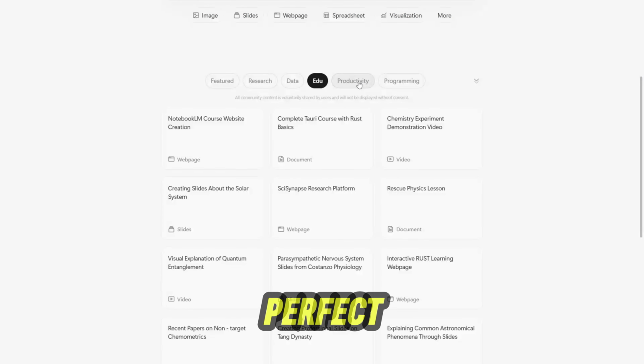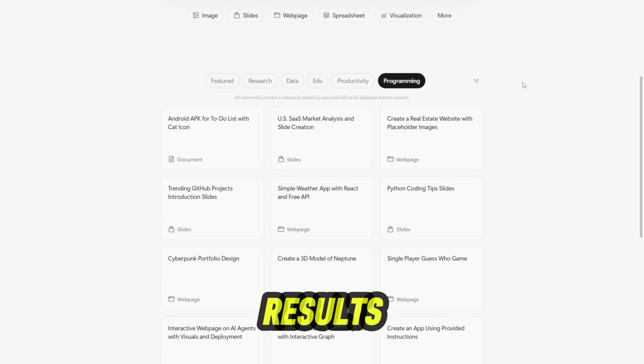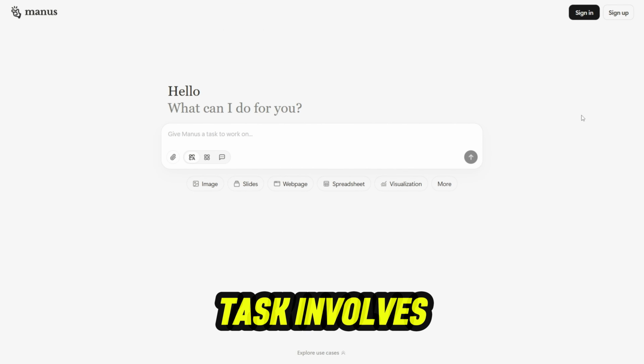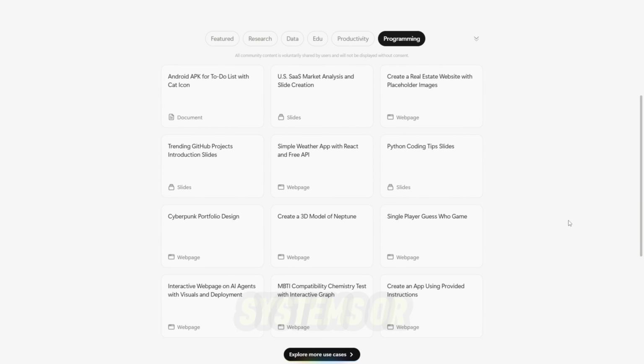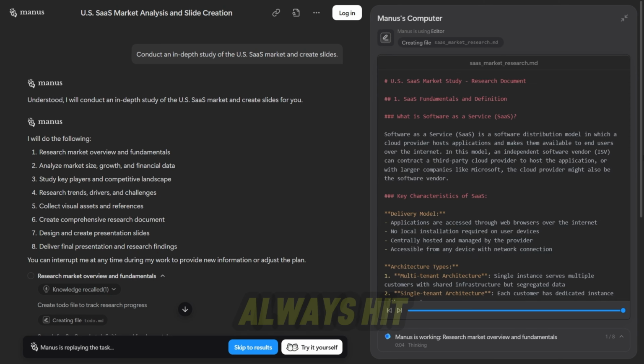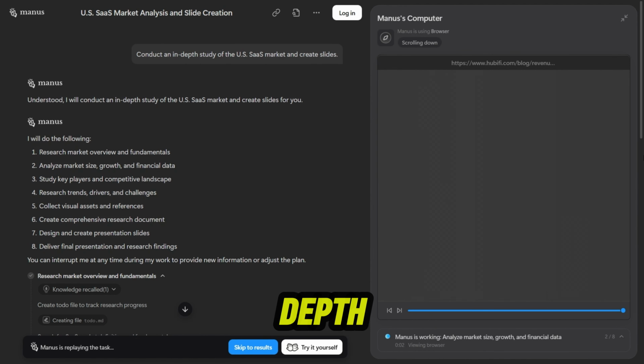Of course, it's not perfect. Sometimes it can oversimplify results or generate outputs that feel too polished but miss small details. If the task involves tricky real-world interactions like booking systems or complex sign-ins, it can get stuck or loop. And because it's still new, it won't always hit emotional nuance or creative depth the way a human would.